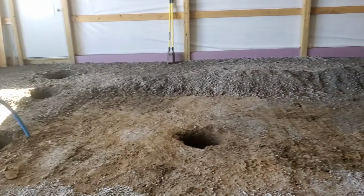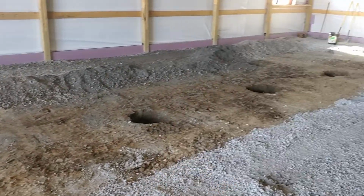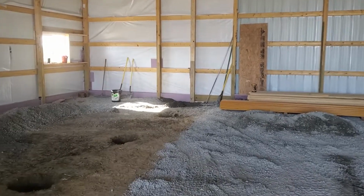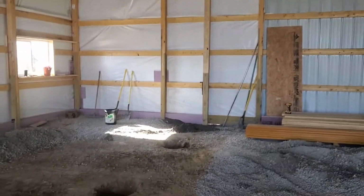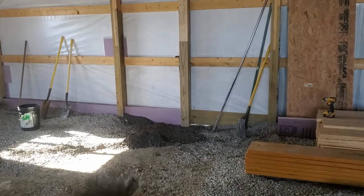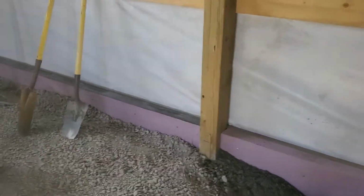I've got, for today here, 3 posts on that end, 4, 5, 6, 7, 8, and then I got that one already in down there, that 9th one against the end wall. And then you can see where I've got the foam along the edges, so I ran that pink foam down. I finished floor height in here.